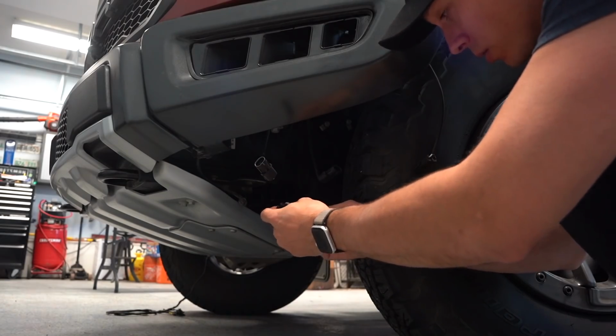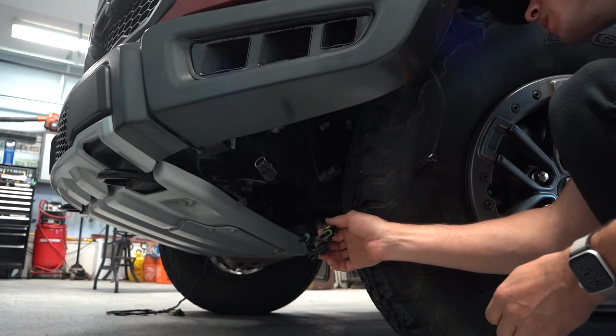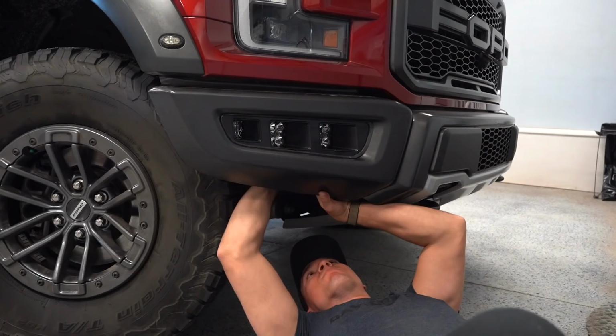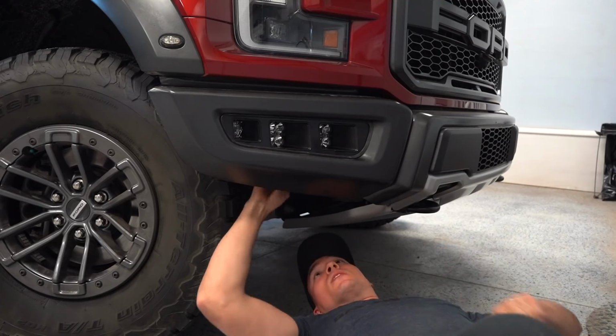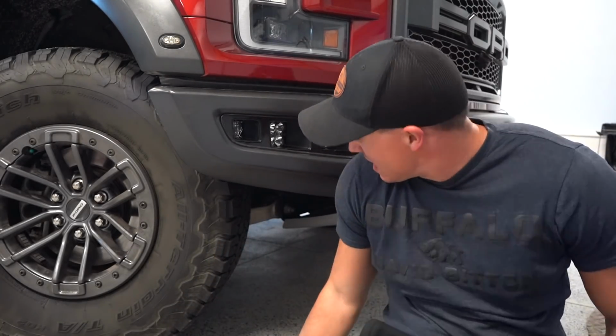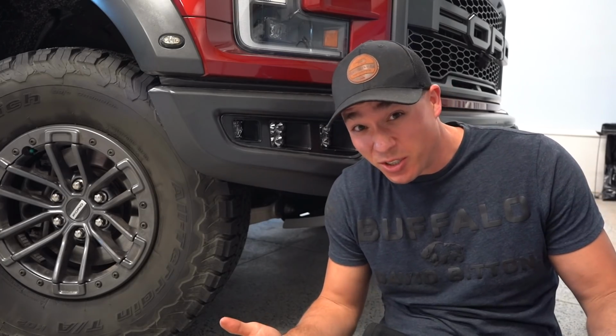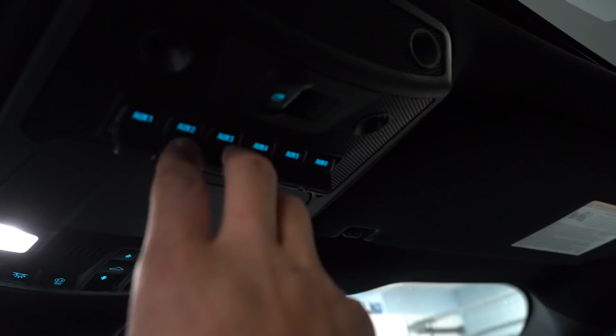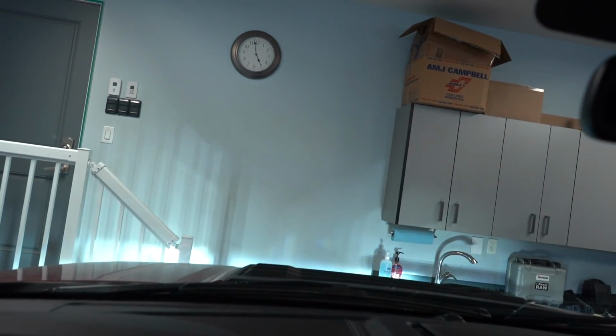What do we want to do? Blue and green will be the big ones. Cornering ones, yellow. Okay, that's nice and tight. Okay, and we're done. Fingers crossed they turn on. So I've got the wire to auxiliary 2 and 3. Yeah!